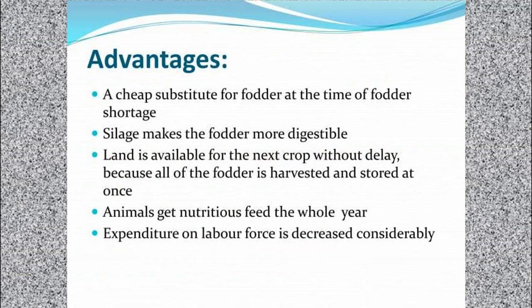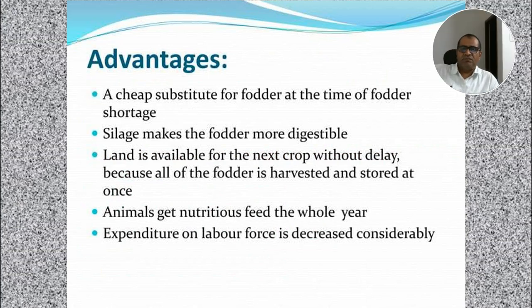Then what are the advantages of the silage? It is one of the cheapest substances for fodder at the time of fodder shortage during the winter season. Silage makes the fodder more digestible to the cattle. The land is available for the next crop without any delay because all the fodder is harvested and stored at once. So animals get nutritious feed the whole year. This is another added advantage. And then expenditure on labor is decreased because the entire crop is harvested at once and made as silage.